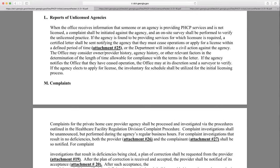Unlicensed agencies: unfortunately, in the state of Georgia, there's a lot of unlicensed agencies. So you do not want to be one of them. You want to make sure you adhere to the rules and regulations and stay compliant at all times.